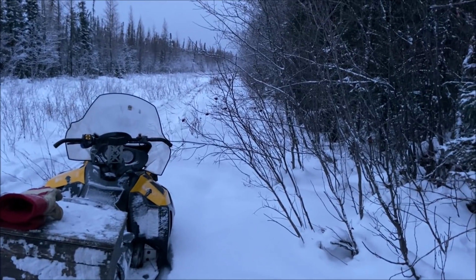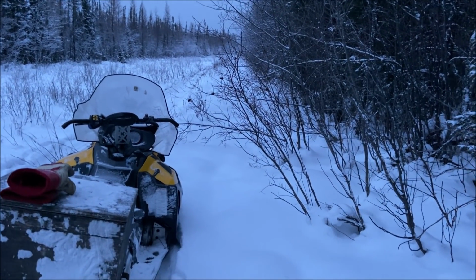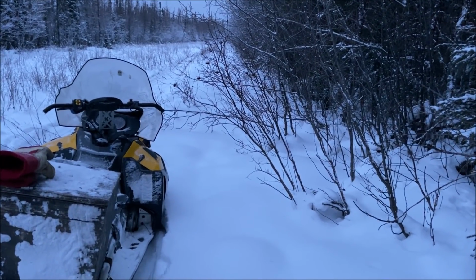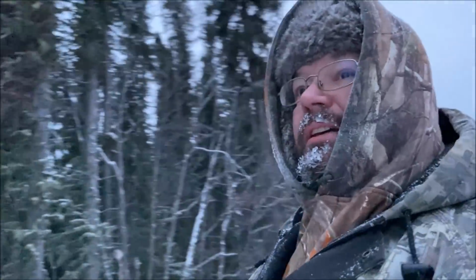It's almost dark. This camera makes everything look light, but it's not. So head her back to camp and get some supper on in the kettle. Get warmed up. We'll see you there.